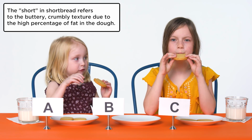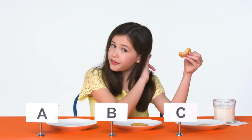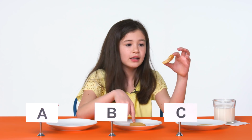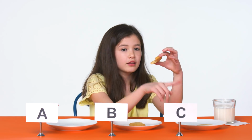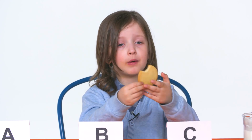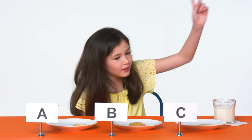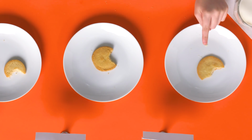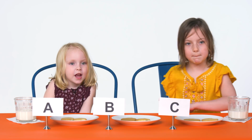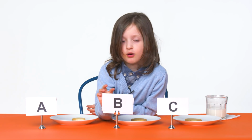Really good. It kind of tastes like sand. This definitely is from the store. It's similar to that one, so I think these are both from the store. And it tastes nothing like that one. It tastes like a perfect shortbread cookie. I think cookie A is homemade. I think cookie B is homemade. I think that B is the homemade cookie.